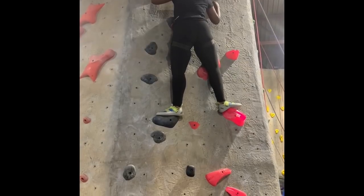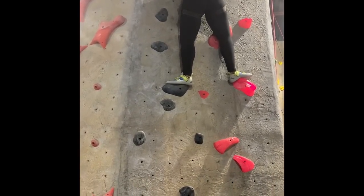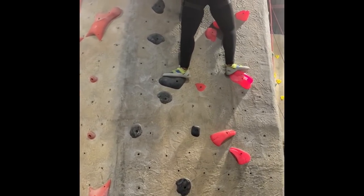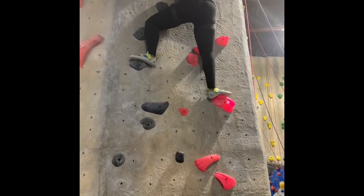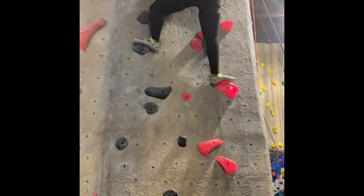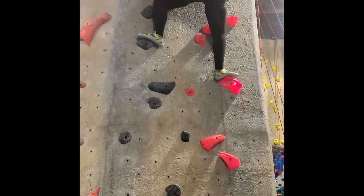Can you get that pink one out to your right? That's a good one. You got it. I got you. Come on. Nice. There you go. Good job. Can you stand on that big pink block by your right knee? You got it. Right knee, let's go. Come on. Push your foot.